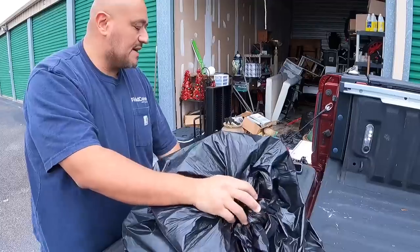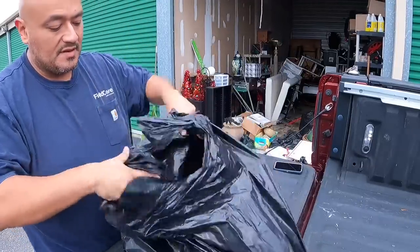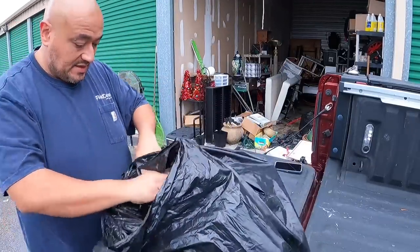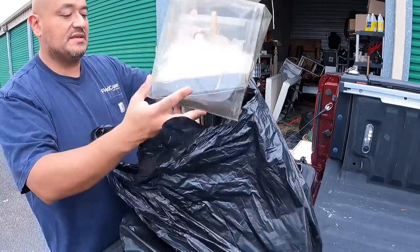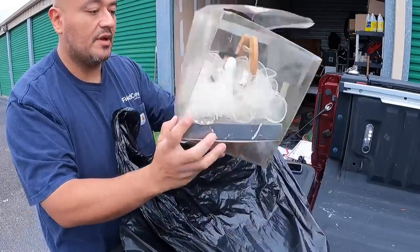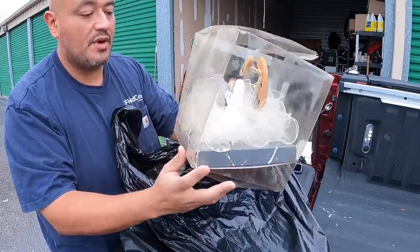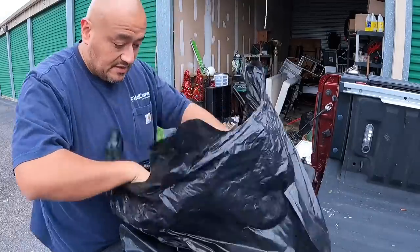All right. It's time to get through these boxes. Let's go ahead and see what we got. So we got this cake topper. Looks like a cake topper. Little cowboy his and hers thing. That's pretty decent. All right.